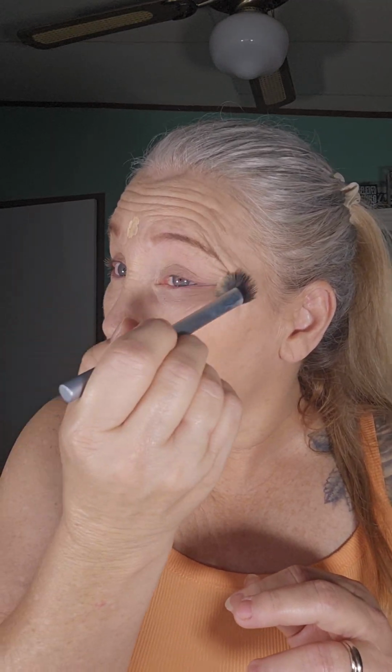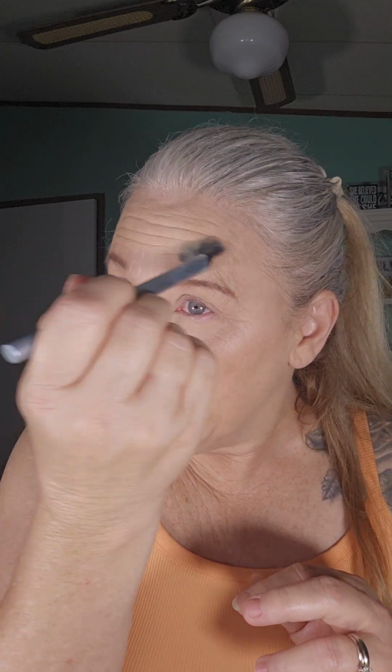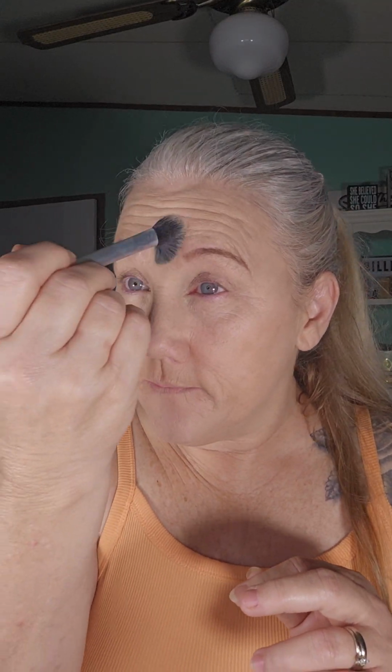And a concealer is what you use when you want to brighten up a certain area, kind of highlight that area that you put it in.